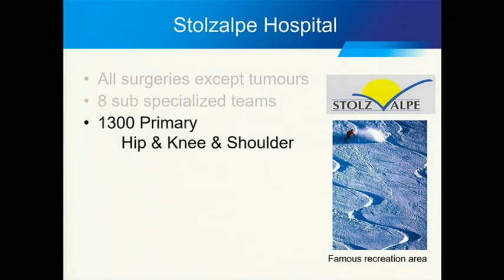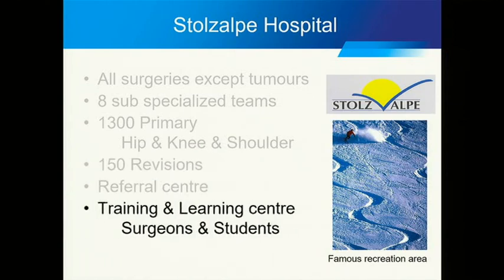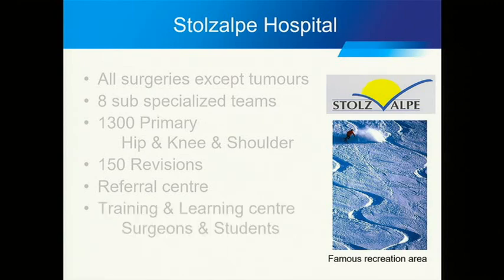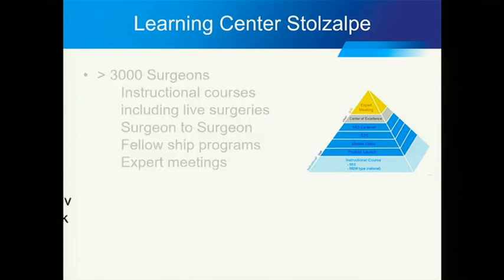In summary, we do about 1,300 big joints. We are also a referral center, so we get a lot of referrals to our hospital, so we do 150 revisions, and we are, since more than 20 years, a training and learning center for surgeons and students. So for surgeons, we offer a whole program with instructor courses, with live surgery, surgeon-to-surgeon fellowship program, expert meeting, and believe it or not, in the last 15 years, more than 3,000 surgeons from more than 70 different countries were coming to Stolzheimer Learning Center.